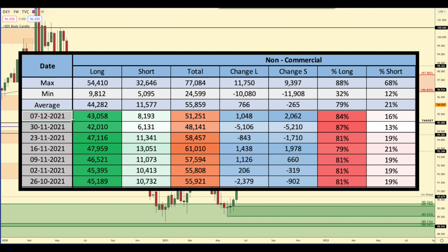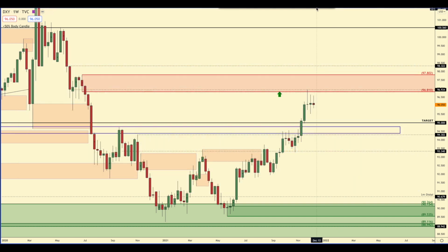All right, starting things off with the US dollar index. The past week, the institutions added 1,000 longs and they added 2,000 short positions, and that is as we are right at this weekly/monthly area of supply.